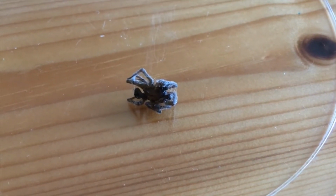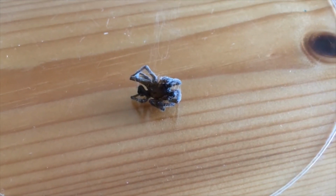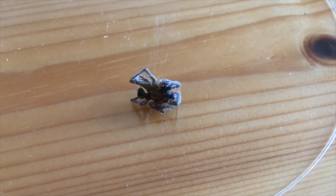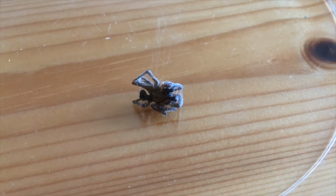Here's the animal that I found trapped in a spider web. You guys have any guesses what it might be? I'm not sure what it is. I have a guess, but I'm not sure. I think we should look at it closer with the microscope and see if we can tell.